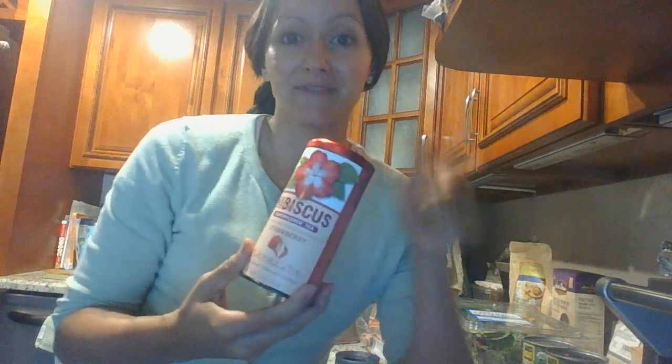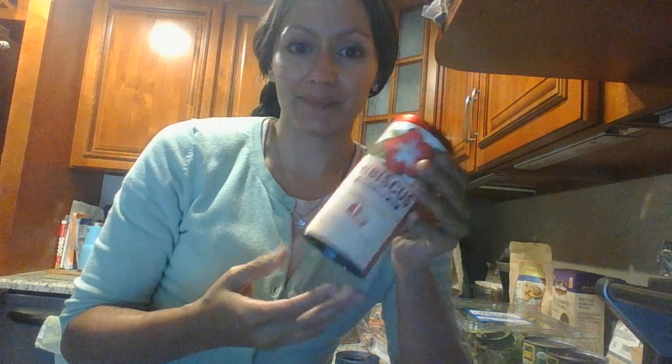I always get some sort of hibiscus tea. I would like to find this in bulk. So today I got strawberry. I normally get blueberry, but hibiscus is really high in vitamin C, and it just is so delicious and sweet. It's like the tropics in a cup. I really recommend trying hibiscus tea.